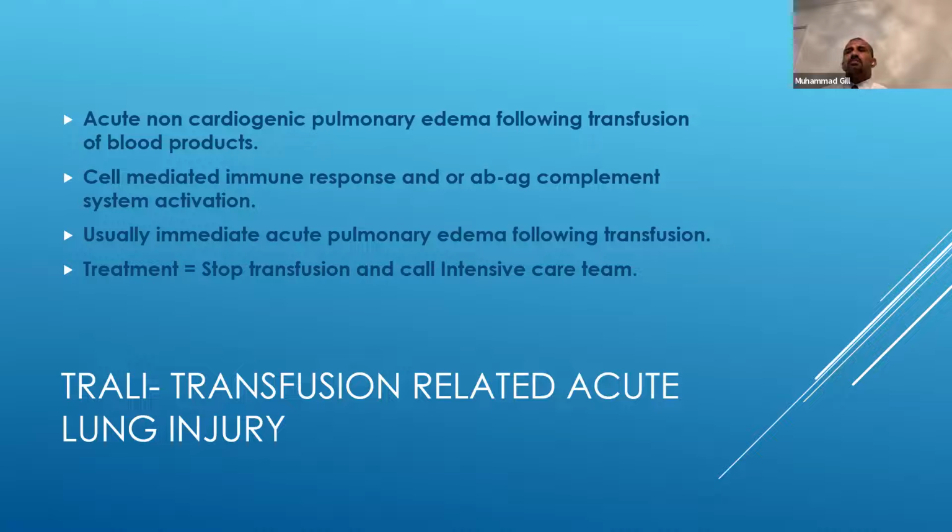For our inpatient practicing doctors, TRALI is more common than we think. It's called transfusion-related acute lung injury. And how do we diagnose it? Acute non-cardiogenic pulmonary edema following or during transfusion of blood products. The patient is receiving a blood transfusion, otherwise does not have established heart failure or a clear reason for pulmonary edema, and goes into respiratory failure, pulmonary edema, usually the same day or after or during the blood transfusion.